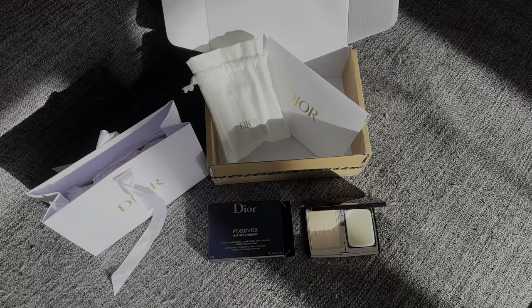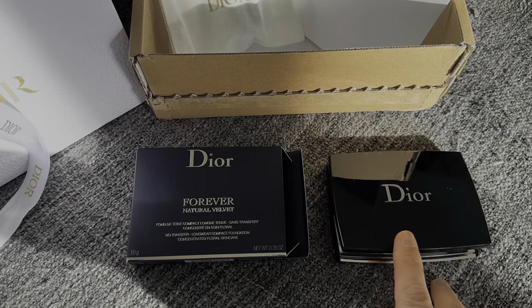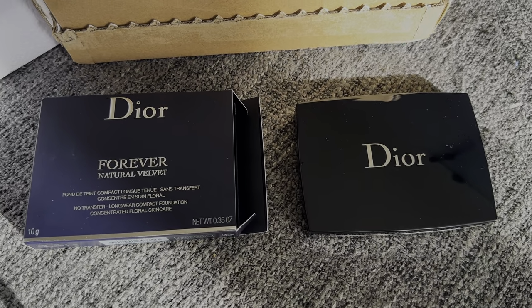And then, of course, you continue unboxing, and guys, inside the product is protected by this kind of paper. There's a Dior on this paper. The details, it is incredible. And then you take out from the box the star of today's episode, which is this gem, guys, and it is Dior Forever Natural Velvet No Transfer Longwear Compact Foundation Concentrated Floral Skincare. This is how the product looks, and oh my gosh, it absolutely looks incredible. It screams Dior, it screams luxury. I love it. The shopping experience at Dior is, in my opinion, at the highest level. So I love it.